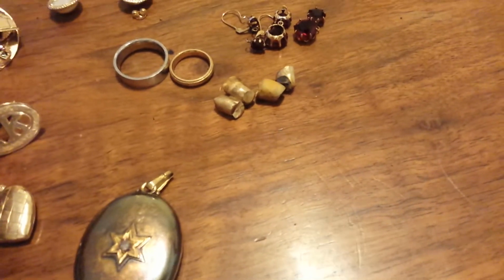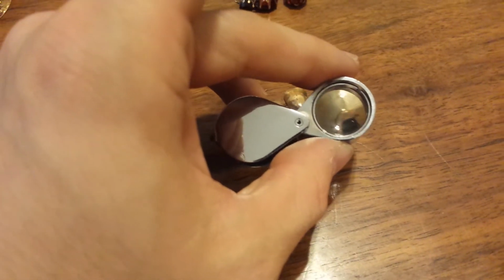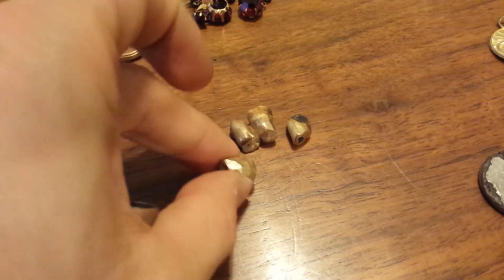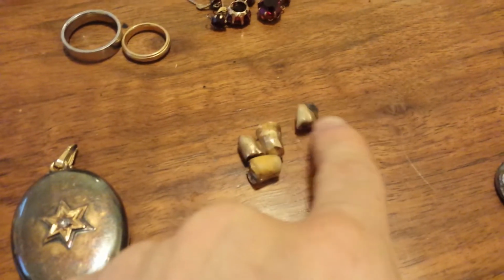And last but not least, a couple of weird items. There are some gold teeth. You can see here, these are real human teeth. They were her great aunt's. She had lost them or they were pulled. I don't really know the whole story, but bottom line is these were her aunt's actual teeth and they are the gold teeth. So these I'm going to scrap. These are disgusting, but hey, gold's gold.